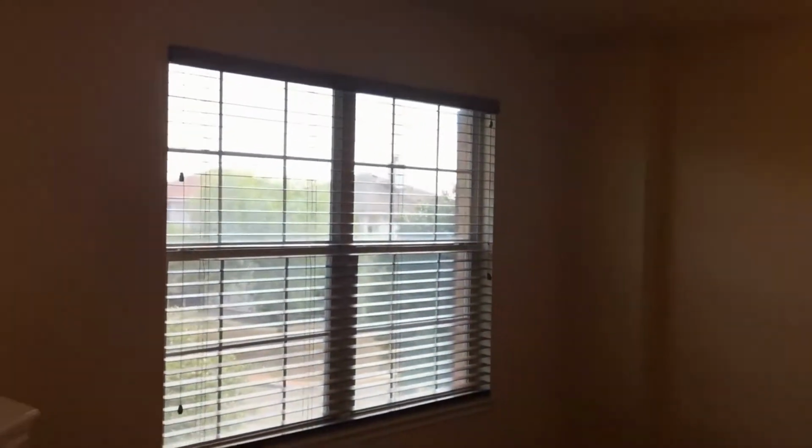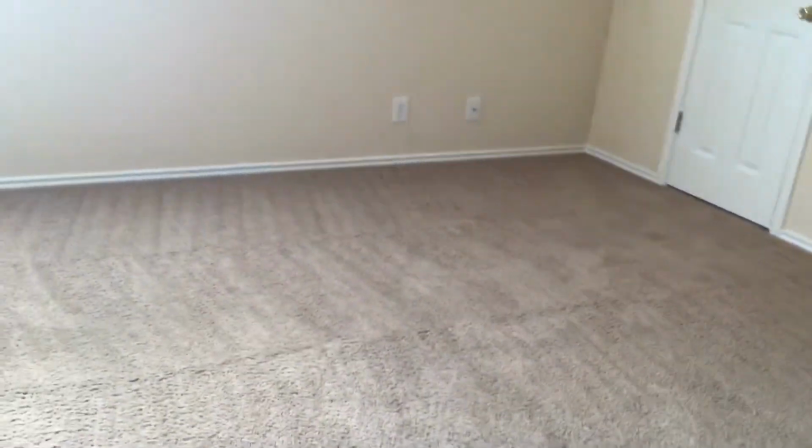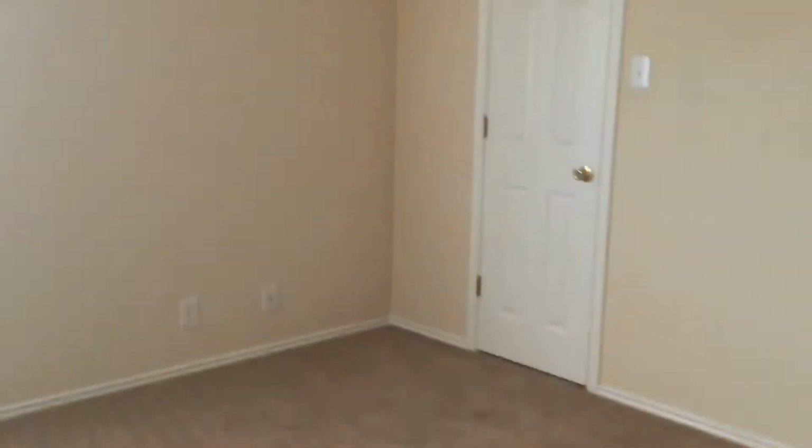Upstairs, we will have a second living room area, which you have here. Ceiling fan, your carpet here, large window for sunlight. Here's a look back. Now we're heading off into the first bedroom here. Have your window, ceiling fan, carpet in here, and your closet.